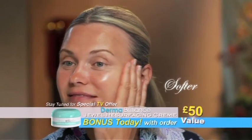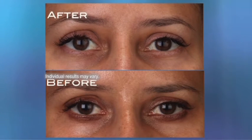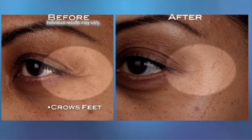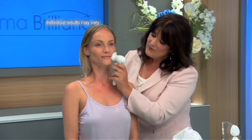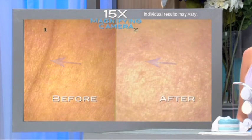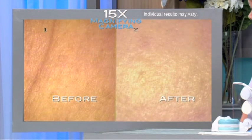And you really can take years off your appearance by giving the area around your eyes DermaBrilliance treatments. See how the whole eye area comes alive? Blemishes seem to go. Crow's feet look gone. And I showed you, live with a magnifying camera with just 1 DermaBrilliance treatment, how fine lines can disappear and how fresh, youthful, and dewy your skin can look.